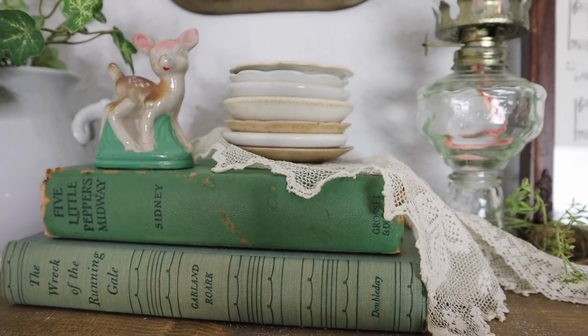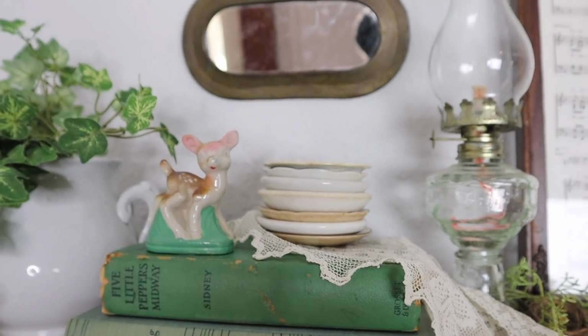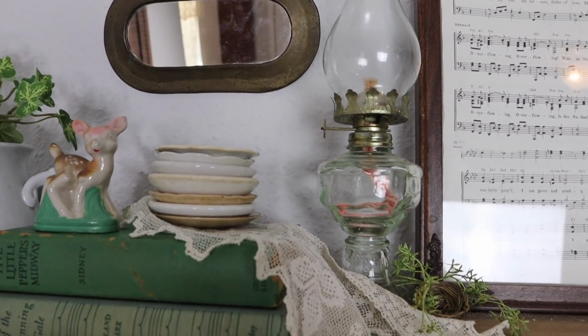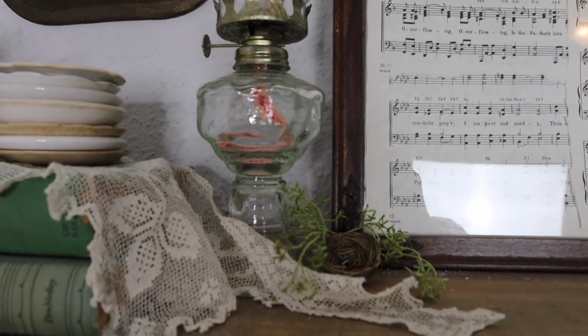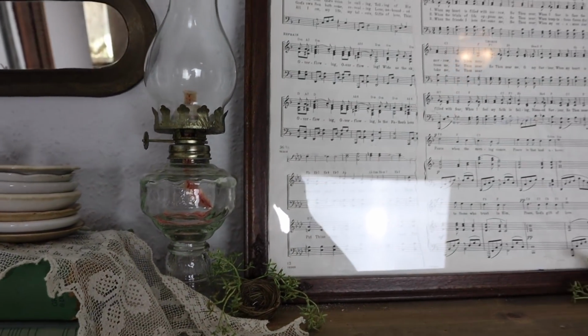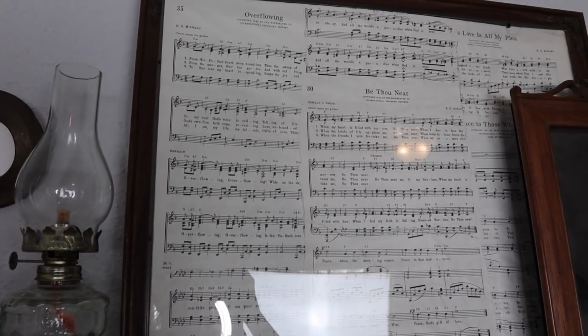I just wanted a very rustic but still soft vintage feel to that, and I personally really like the way it came out. This large frame here, I just glued down a ton of vintage music sheets from a songbook, and I got that frame from a garage sale.